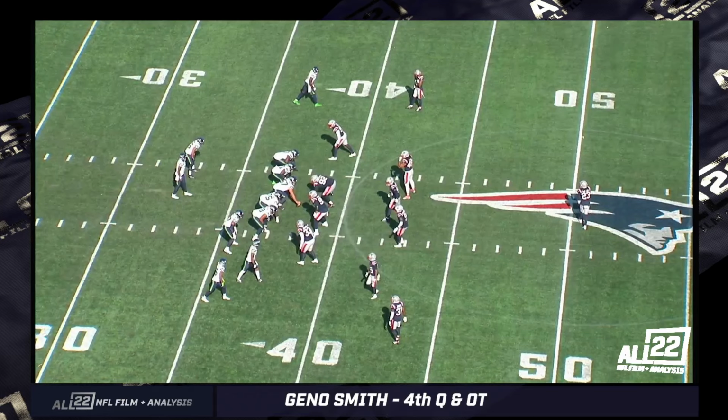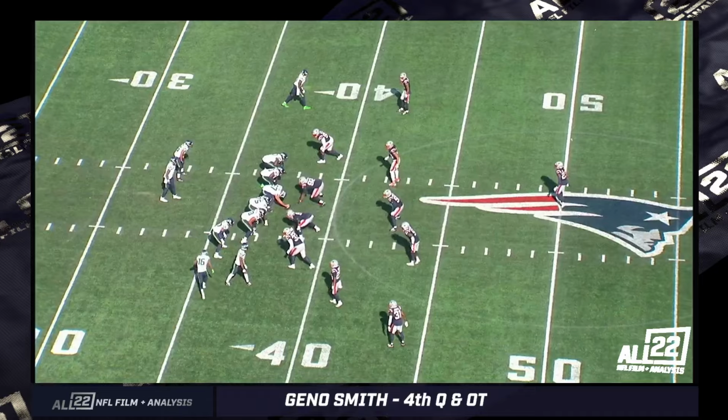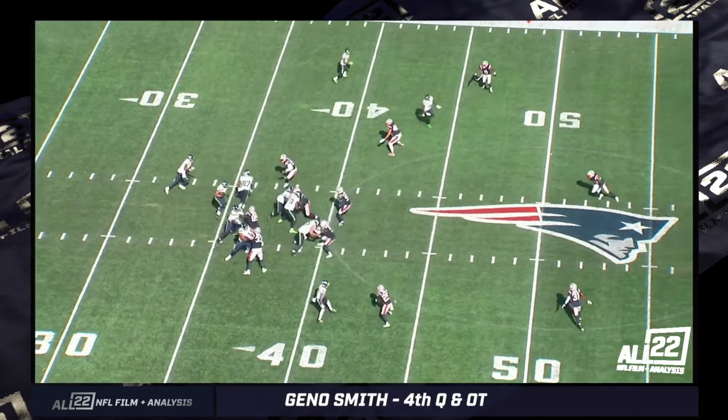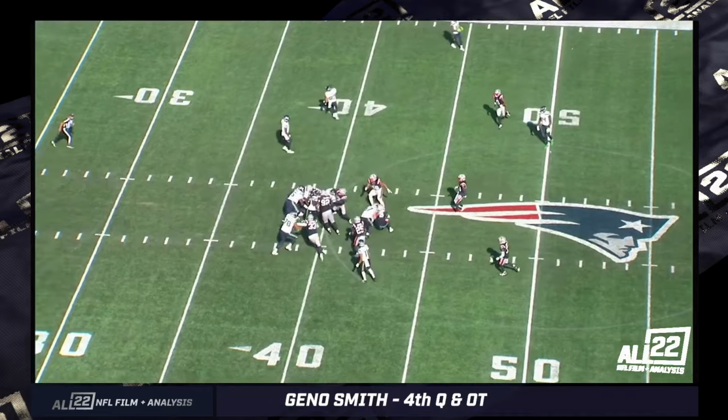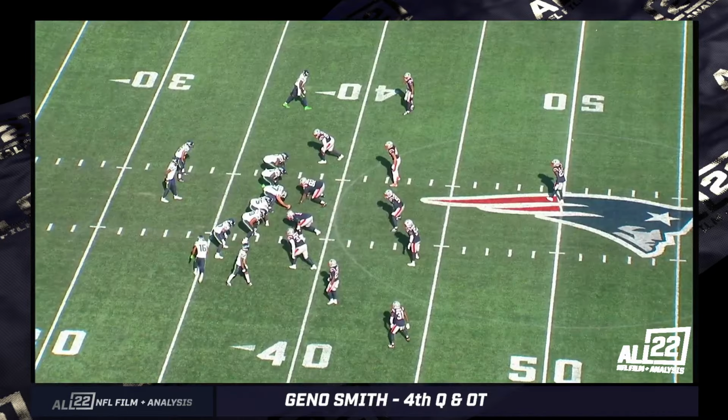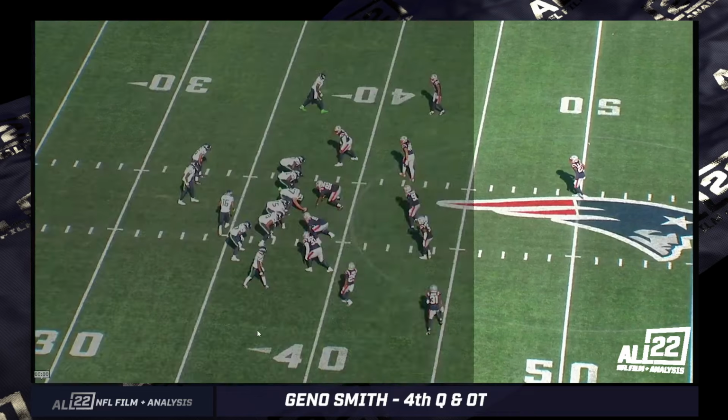After the blocked kick by Julian Love, the Seahawks are able to take possession. 3:54 left on the negative 38-yard line. Short run by Zach Charbonnet first. Interesting, the Patriots, I'm going to try to point out multiple times the alignment of a player who I think is very versatile and interesting. I know multiple people have different opinions of him, but it's Jabril Peppers.